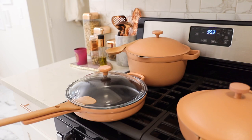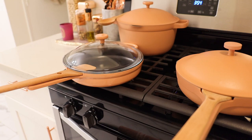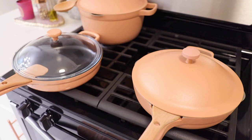I've used all the cookware from Our Place for such a long time, and their quality is just really amazing. And I'm also very excited to try out my new cast iron pan. Definitely check out the description box if you need some new cookware.